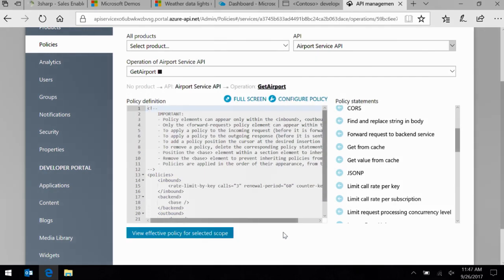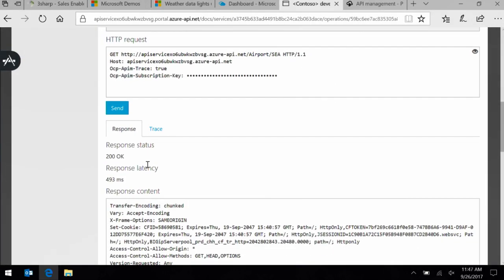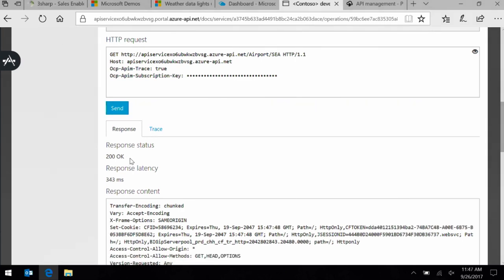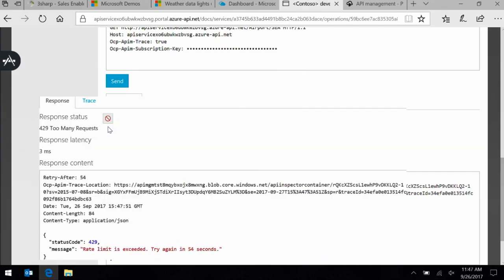And save this policy. So now I've got a policy that's being applied to my product, my starter tier for my API, which is going to limit me just to 3 calls for my API. If I flip back to the developer portal here, and I go down here, we see the send request I did before. If I click on that, click on it again, click on it a 3rd time, you can see I'm still getting the 200 OK. If I click on it a 4th time, I get my 429 too many requests message back.